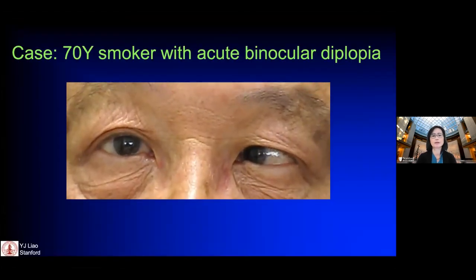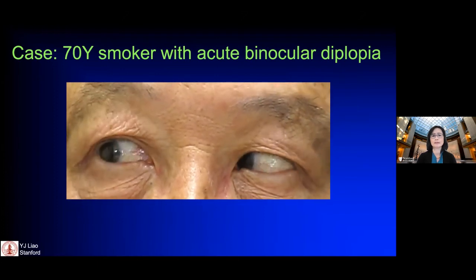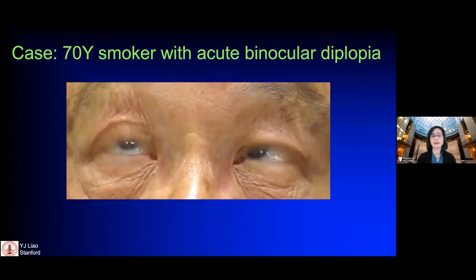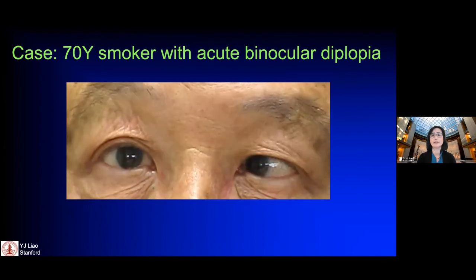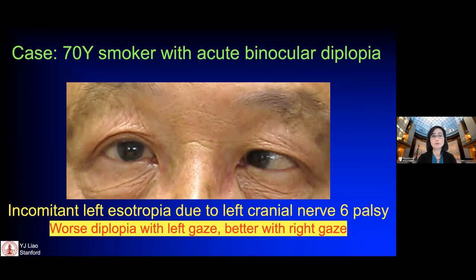So here's a patient who is a 70-year-old smoker with acute binocular diplopia. He complains of horizontal double vision. And when you have him move the eyes, you can see that the left eye does not abduct. And this is due to a left cranial nerve 6 palsy, giving you an incomitant left esotropia, meaning it's worse on left gaze. And Dr. Williams is going to go into esotropia a little bit more. So essentially a horizontal diplopia, worse with left gaze and better with right gaze, consistent with the paresis of abduction.